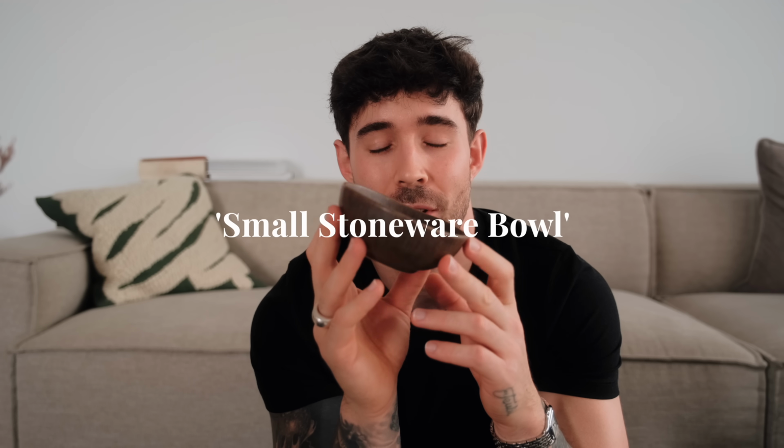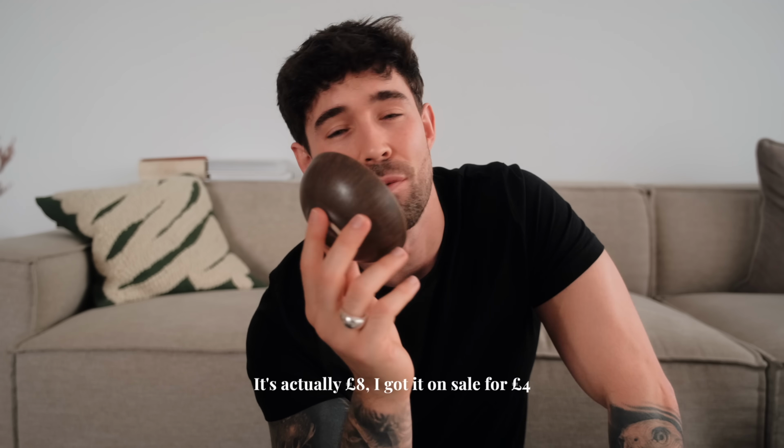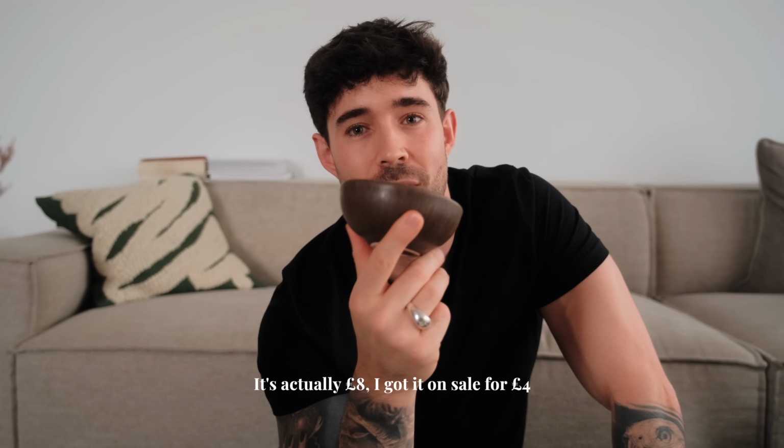So I found this little bowl on H&M. I'll link it down below as well. It was £4, so super affordable, and you can also find other ones on Etsy and things like that. But it definitely has that kind of woody industrial feel that I really like.